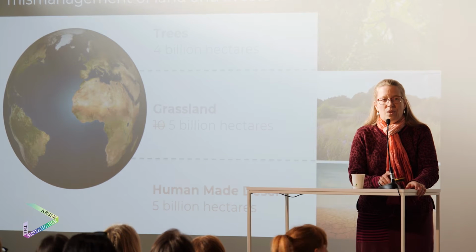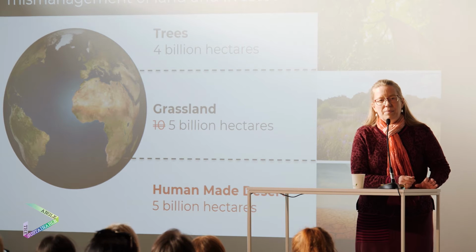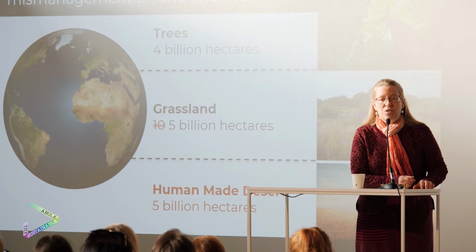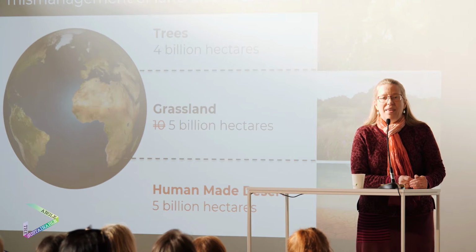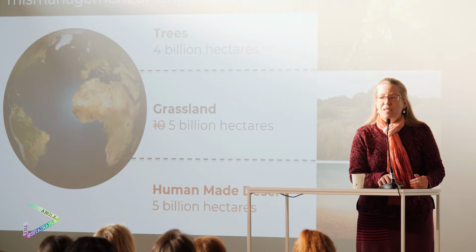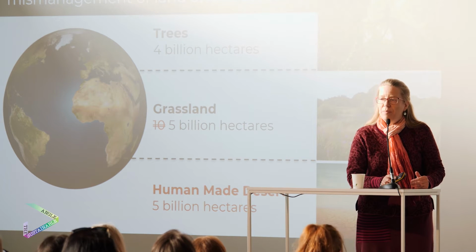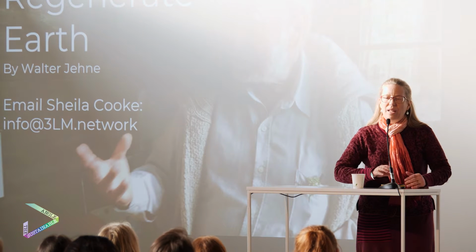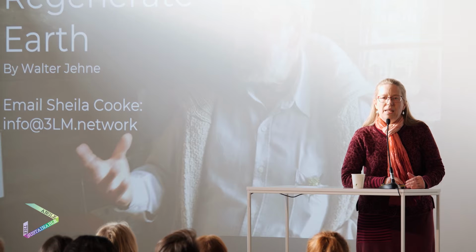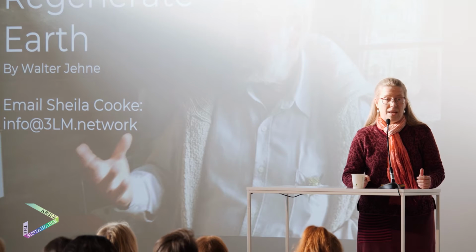The trouble is, though, that humans, through our poor land and livestock management over the last 8,000 years, have halved the amount of grassland. And what's happened to that grassland? It's become what is known today as a desert. Deserts are human-made. They are not natural. So that's the underlying root cause of our problem, is that we've broken the Earth's hydrological cycle.